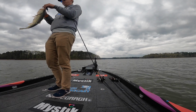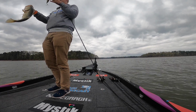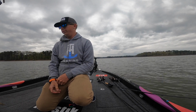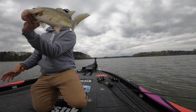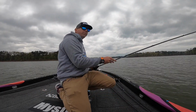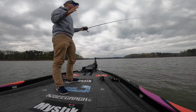You expect to do this at Sam Rayburn in springtime, but we're here, right? 2 pounds, 10 ounces. Hey, that's a start. I don't feel dumb for starting deep now. I mean, our first couple spots didn't pan out, but that tells me that I'm not absolutely crazy.